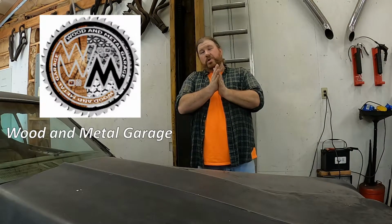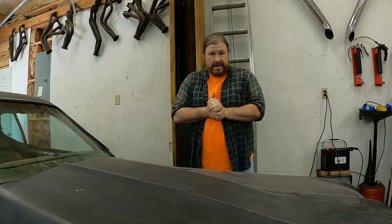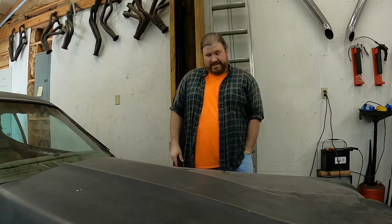I got challenged by Wood Metal Garage to a What's in Your Pocket challenge. Well, that's the challenge because I hate having crap in my pockets, so there ain't going to be a whole lot. I travel pretty light, not a whole lot of fancy stuff. So we'll get started and I'll show you what's in the pockets.